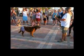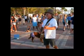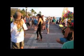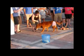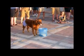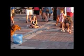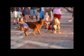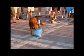But the chief one was the dog. The musicians are simply there to play. But the dog, yes, he even had little shorts on, is the show. He gets the money and puts it in the bucket. If you don't believe it, watch this again. Lady's waving the dollar. Dog gets the dollar in its mouth and puts it in the bucket. And that's how everybody gets paid. Very smart dog.